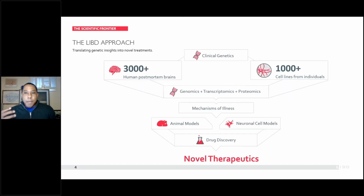So the interdisciplinary group of researchers we have at the Institute allow us to take a comprehensive approach to developing therapeutics. So we can bring in information from postmortem human brains, clinical genetics, clinical pharmacology, and identify genomic and transcriptomic signatures associated with the disorder to inform the generation of cell-based and animal models. And we hope this will lead to fruitful drug discovery campaigns that ultimately can improve the lives of patients.